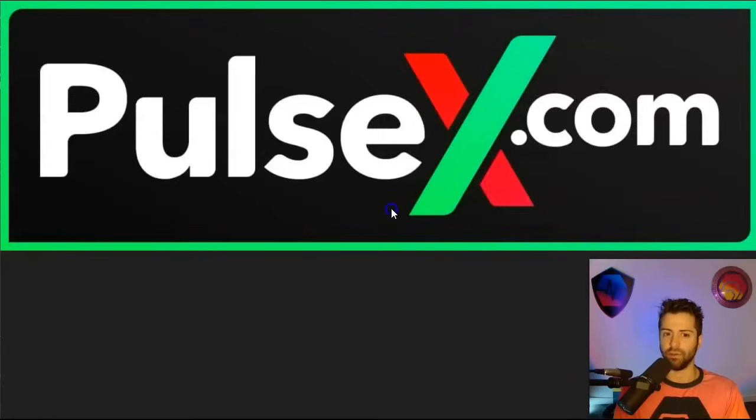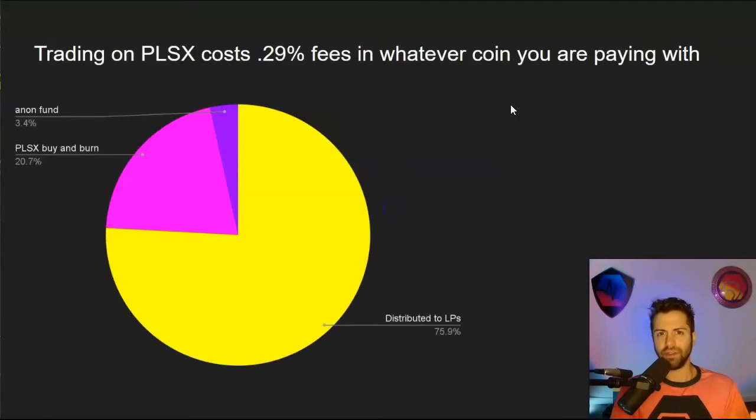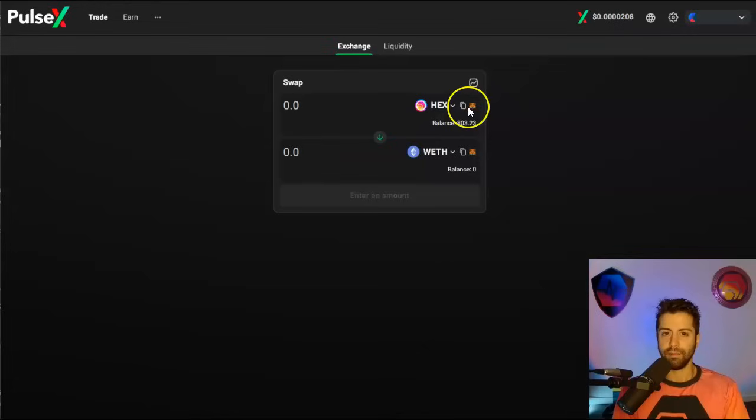So what does the token do? Let's get right into it. Look, every DEX you go on, they're going to charge you a trading fee, and that trading fee is going to be in the form of whatever coin you're paying with. Basically, whatever coin is in the top here. Look, so if I wanted to trade Hex for Ethereum, what am I paying my fees in? I'm paying my fees in Hex, right? Because it's on the top and it's the coin that I'm paying with. So obviously that's the coin that the fees are in the form of.